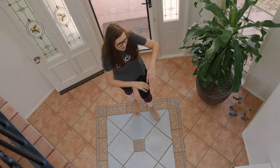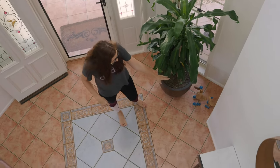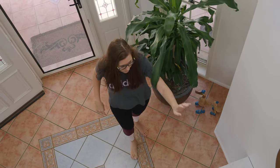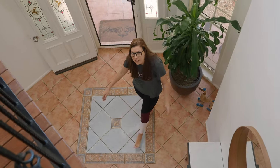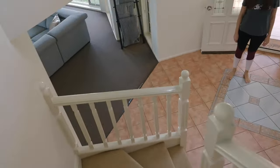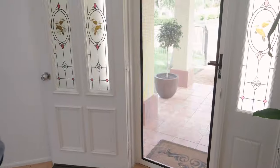Okay, so in this little area, we have our big plant with our pot. Duck and goose have to go. The hall table here and the mirror. So that's kind of everything in this area. If you come on down here, we've also got two plants and two big pots outside as well that we've got to deal with.